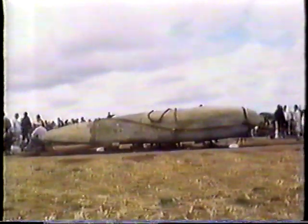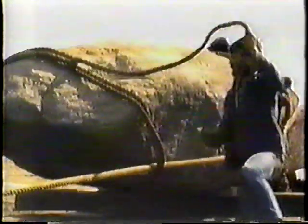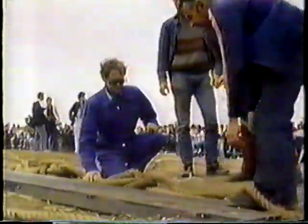In the summer of 1985, in the small French village of Plabennec, the townspeople performed an experiment. Could they move an obelisk and set it upright the same way it was done 5,000 years ago? Not using machinery, just human power. Our friend Dominique was there to help.